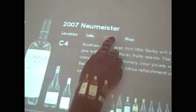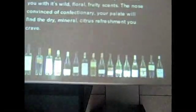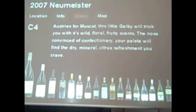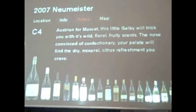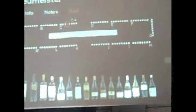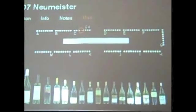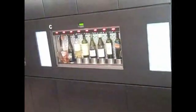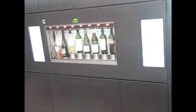You also have tasting notes for each wine that our sommeliers put together. It's just a quick snippet. Some of them are funny, some of them are really geeky, and most of them are somewhere in between. Great. The last function is a map that shows you where that wine is in the space. So this is our center bar. So it goes right over there. Yep. Got it. So we're right here. Yep. This would be in C2, right there, which is in the C case. Awesome. And then it's 1 through 8 from left to right. So number 2. Seems simple, doesn't it?